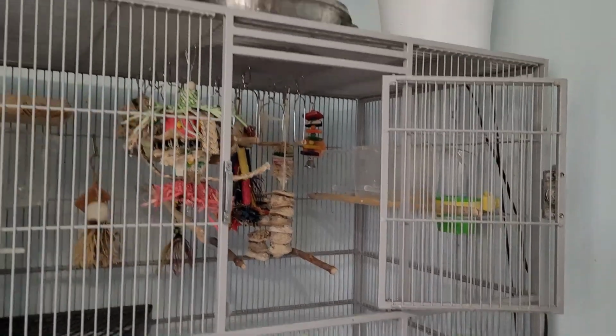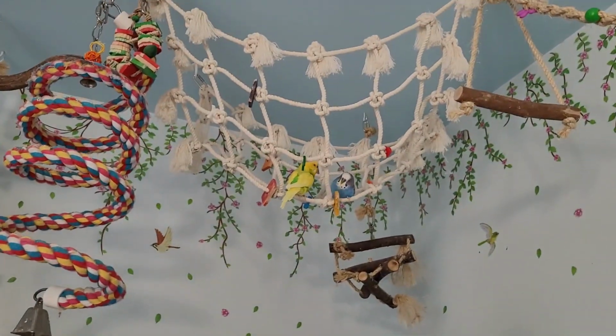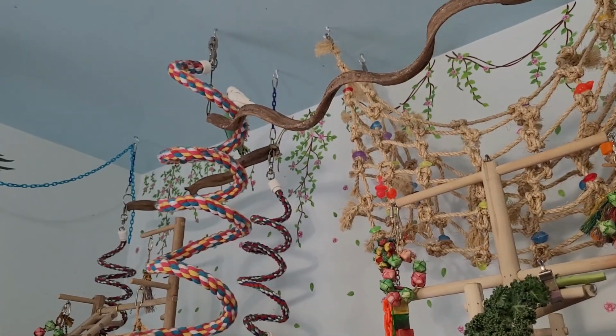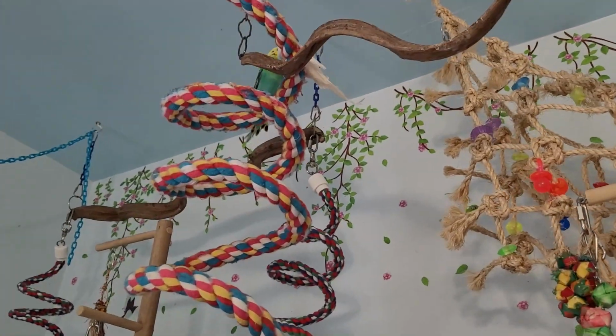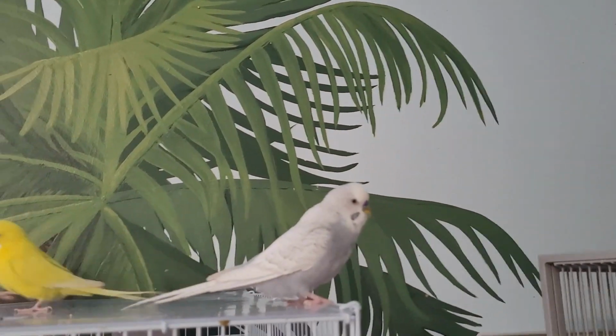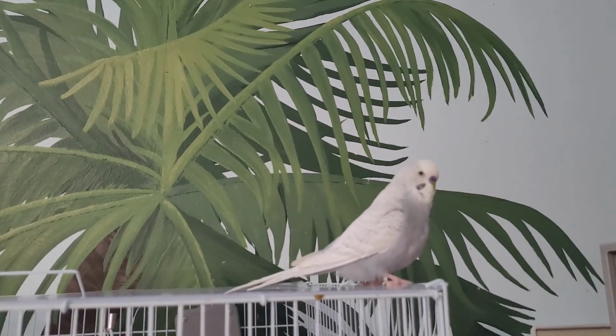So I let my budgies play and I let them just be budgies. Only two of them step up. I really don't enforce for them to be tame or to step up on me. These two here, because they were born here, they will step up if they have to, if they want to.